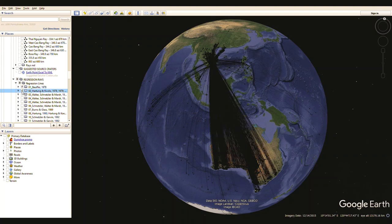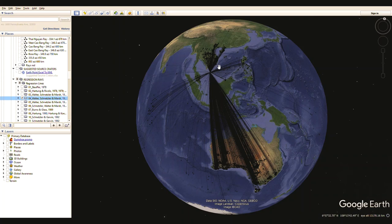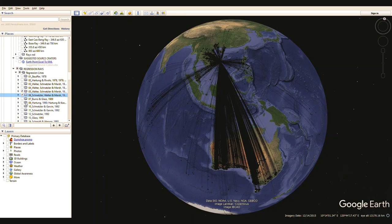This is Hartung and Rivolo, 1978-1979, let's remove that last one. Okay, Walter Schnetzler, various, I keep forgetting to remove the last one. You can see this is not working well in terms of symmetry, this one. And this one definitely is not working well. All your proximal tektites are up here. It just doesn't work well, symmetry. There's not a lot of overlap with the data. It's not good. Okay, Walter and Schnetzler again. Schnetzler, Walter and Marsh.